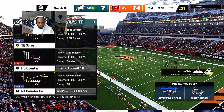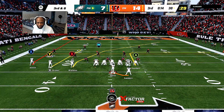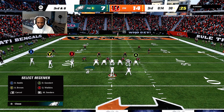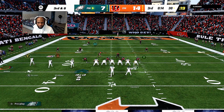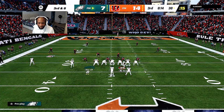Attempt, another incompletion. And when I look at the scoreboard and where we are in this game, it comes to mind that they have to start getting the ball in the hands of their playmakers. Throw it to the guys that maybe can take a short pass and turn it into a long gain or make people miss downfield. They've got to have points, and the guys who can put the ball in the end zone, they're the ones that need to touch the ball.